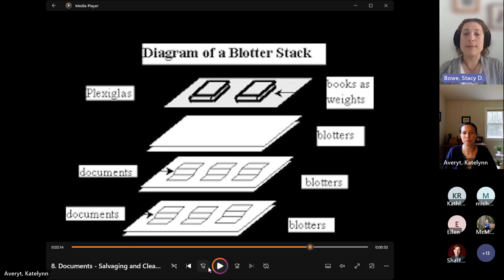So when we say blotters, that's pretty much absorbent material. So your paper towels. There is such a thing as blotter paper that you can get at specialty stores, but you don't have to do that. A roll of paper towels with no printing on them, no cutesy rabbits or butterflies or writing on your paper towels. You want good old fashioned white paper towels. Put a bed of those down. You can put your documents. You can put another bed of paper towels on top.